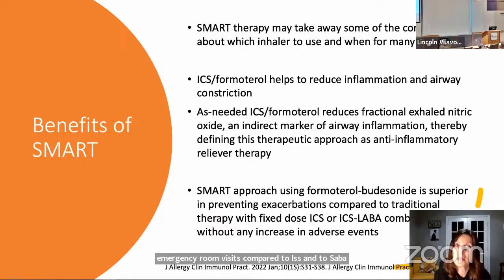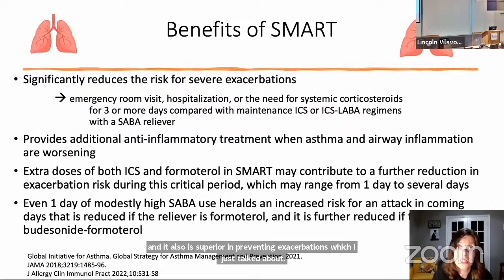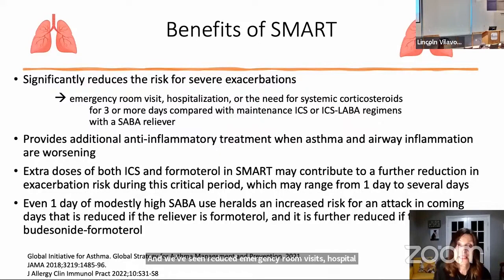So benefits: SMART therapy may take away some of the confusion about inhalers. It can help reduce inflammation and airway constriction. As needed has been shown to reduce the FeNO, or fractional exhaled nitric oxide, the indirect biomarker of airway inflammation. And it also is superior in preventing exacerbations, which I just talked about. We've seen reduced emergency room visits, hospital admissions, and best of all, a decreased need for systemic oral corticosteroids. It provides an anti-inflammatory treatment when asthma and airway inflammation are at their worst. And even 1 day of modestly high short-acting beta agonists increases the risk of the return of an asthma exacerbation compared to using formoterol.